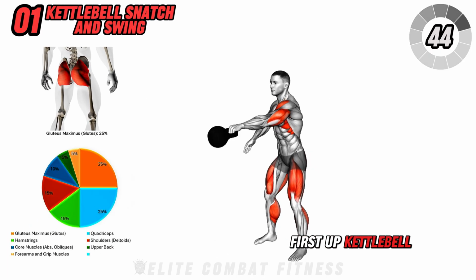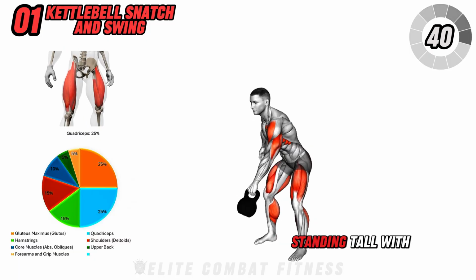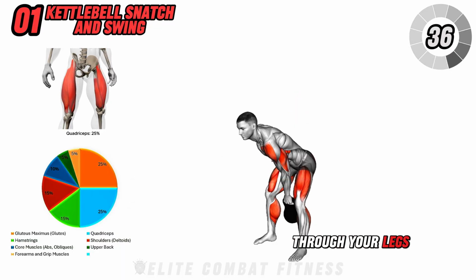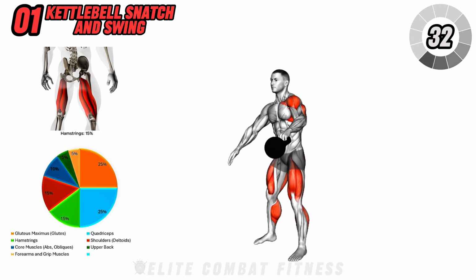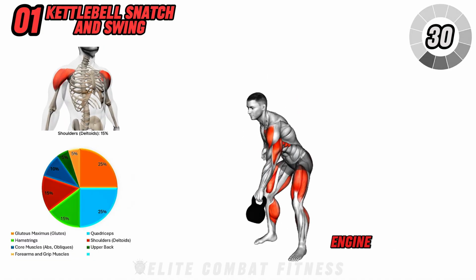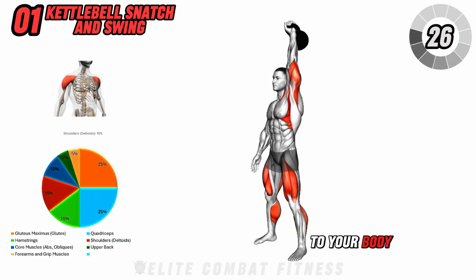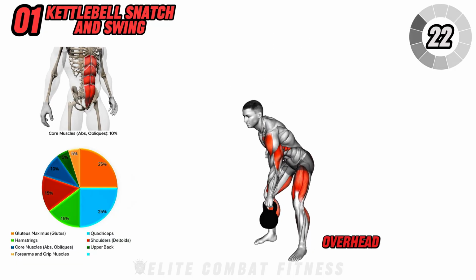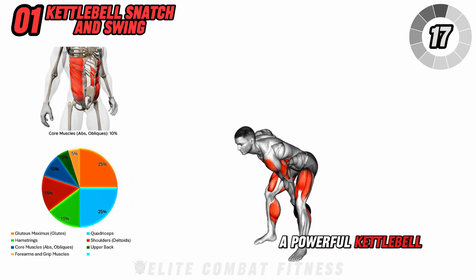First up, kettlebell snatch and swing. Start with a kettlebell between your feet, standing tall with a strong hinge at the hips. Swing it back through your legs to load your hamstrings and glutes. Then explode forward, using your hips as the driving engine to pull the kettlebell up. As it rises, keep it close to your body and punch your hand through at the top, finishing locked out overhead. Control the descent, letting it flow straight back into a powerful kettlebell swing.